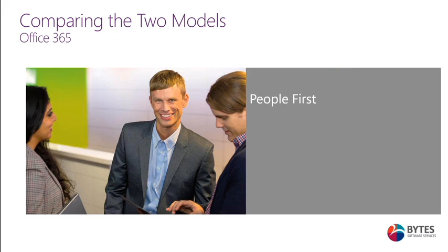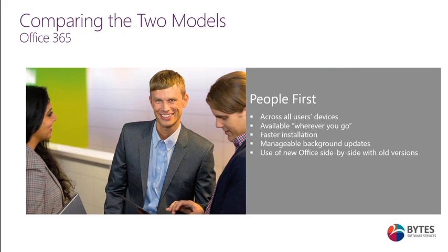With the Office 365 model, it's licensed on a per user basis, and this allows a single user to use Office on up to 5 devices, so 5 Macs or PCs, 5 tablets, or 5 mobile phone or smartphone devices.